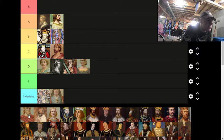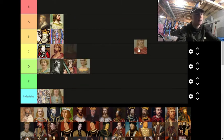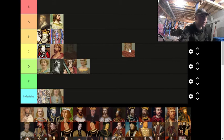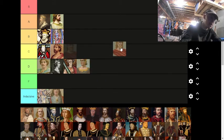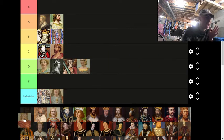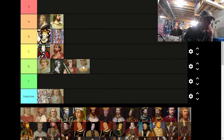Next up is Harthacnut. So kind of like Canute II. He's king for 2 years from 1040 to 1042. He's the last Viking to rule, or the last Dane to rule over England. Obviously, Canute the Great and, what's his name, Harold Harefoot were both Danes, and this was the last Dane.